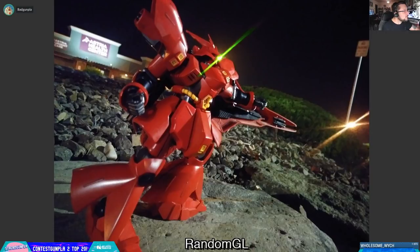But it makes for some really nice glare on those corners and those curves of this kit, because it is a very curvaceous kit. I think that lighting actually worked really, really well on this one. Yeah, and I think which has a good point.